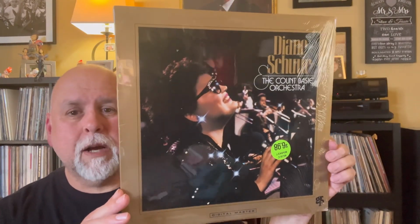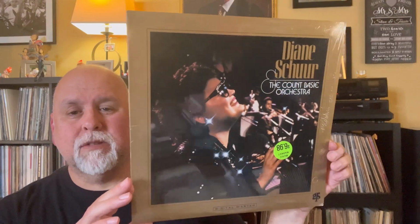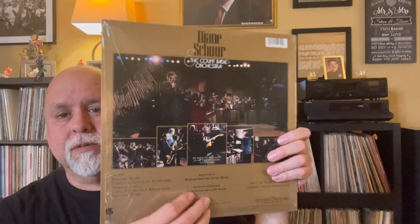It's a digital recording. Not always super crazy about them, but let me tell you something. It sounds like this orchestra is in my living room. This record is amazing, and it's so clean, still in the shrink. And yeah, I just had to bring this one home. So that was another one.